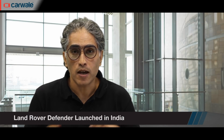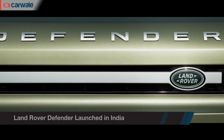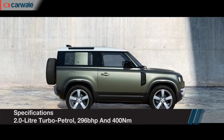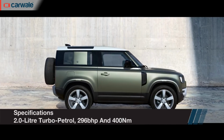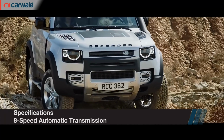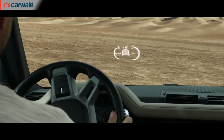Let's start with the Defender first, an iconic name, a legendary name. It comes back, it's dressed in modern clothing, it's got new tech. There is no body on ladder frame anymore. It uses a monocoque and a lot more electronic help now to make it even more off-road capable than the older car. You have two versions that have been launched.